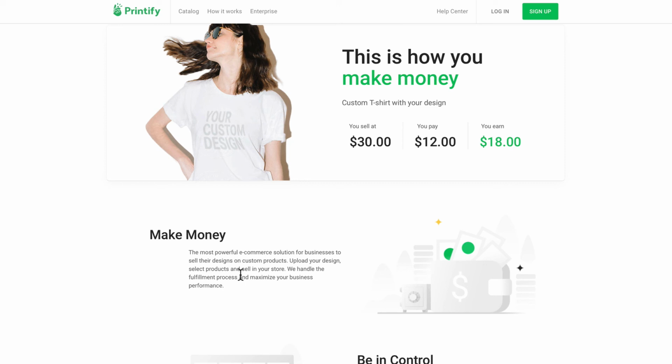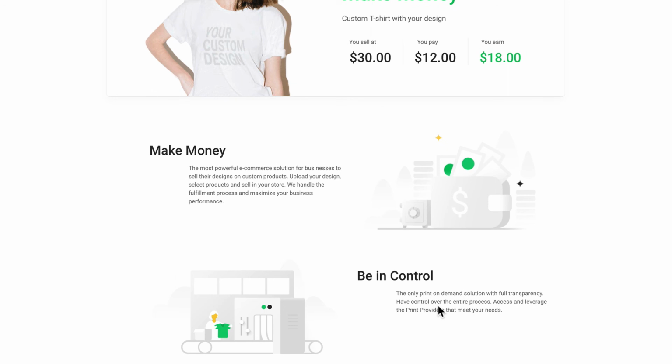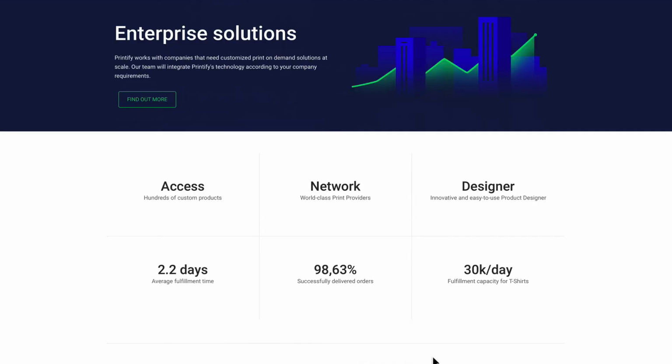They make it very easy to set up an e-commerce platform and gives you the opportunity to make some money. They save you time with their tools. They handle the drop shipping, as I said. They have enterprise solutions for larger corporations. They have an average fulfillment time of 2.2 days.